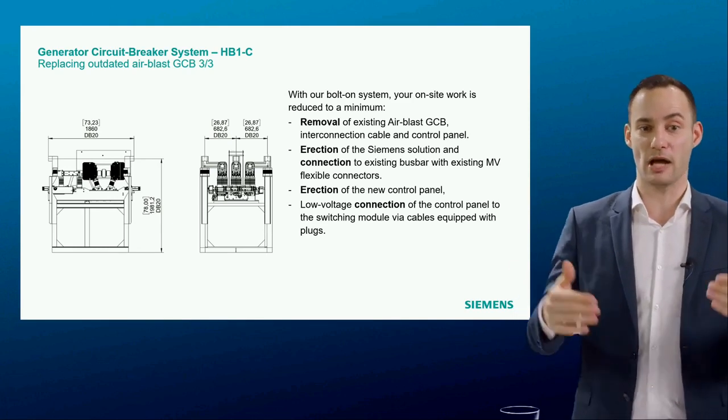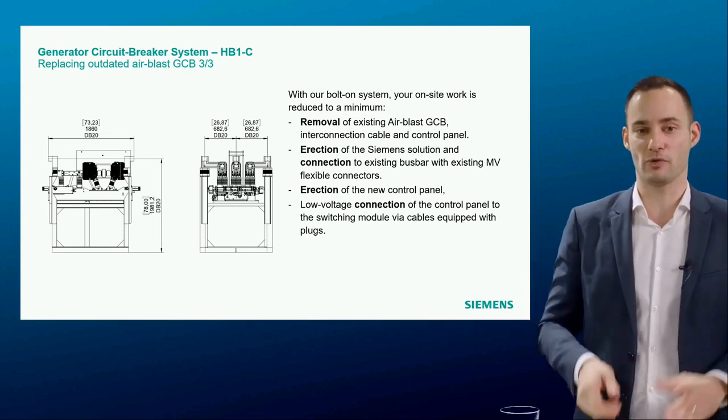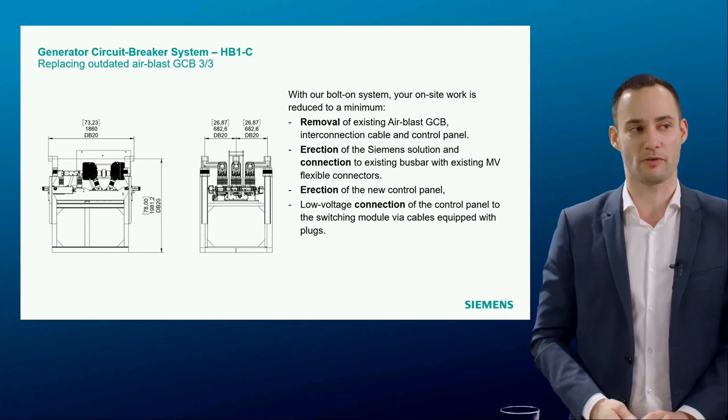I can also use similar equipment for this cell to another one. I have a small GCB, it can fit almost everywhere. So that was really important for us to have this approach to customers, always looking at a one-to-one replacement.